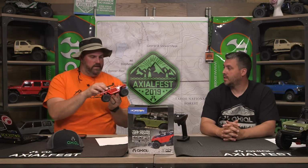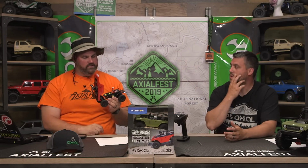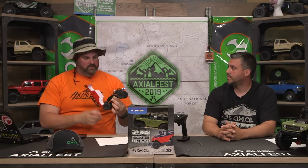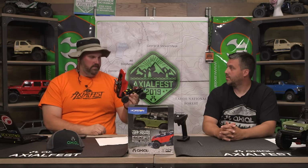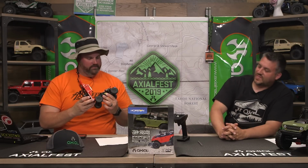What I thought was cool is the hinging body. You've got 2 body clips up front, and everything hinges back. The battery is super easy to get to. And when you take a look at it, it's got the chassis rails on the side, and it's a scaled down Deadbolt. It's so cool.